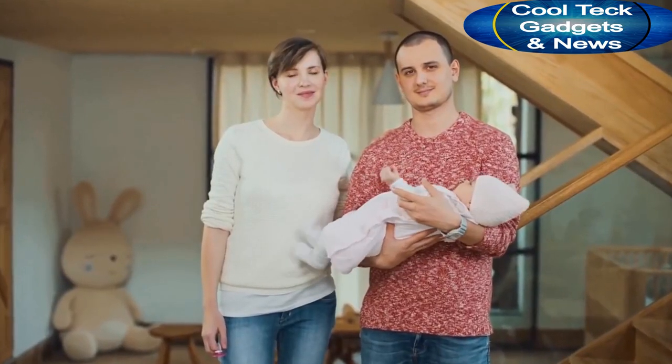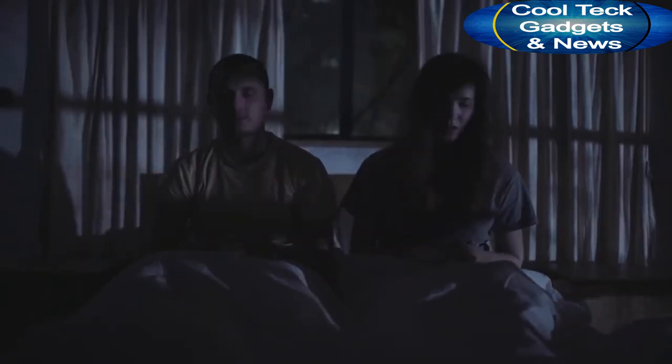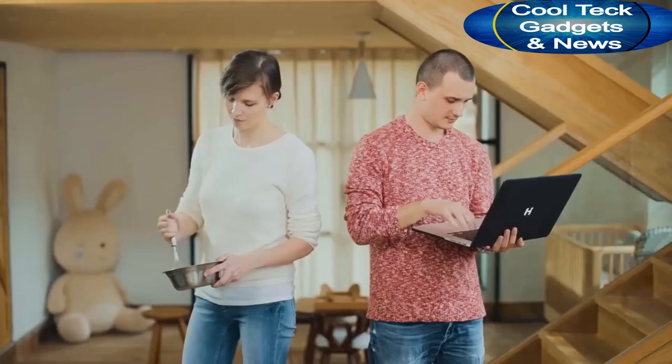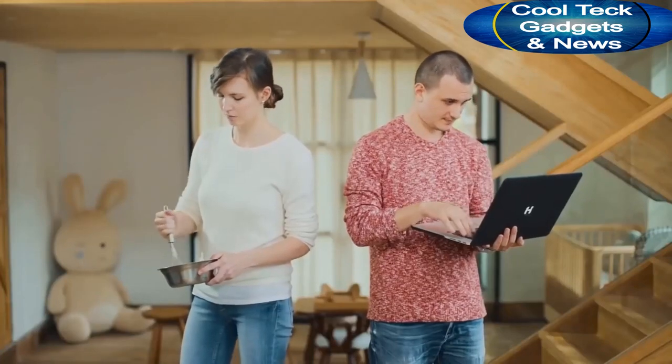Joy of being new parents. What a miracle. Look at this precious angel. Before Raybaby here showed up like a knight in shining armor, you and your baby were constantly losing sleep. Excuse me. And when you finally were able to get some work done, you could hardly focus on anything because you were constantly thinking about the baby.